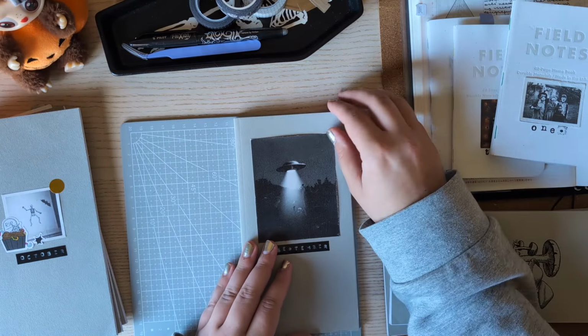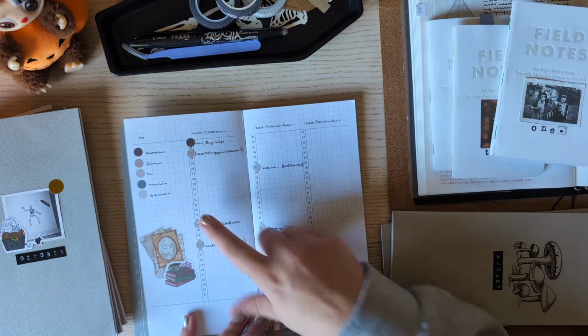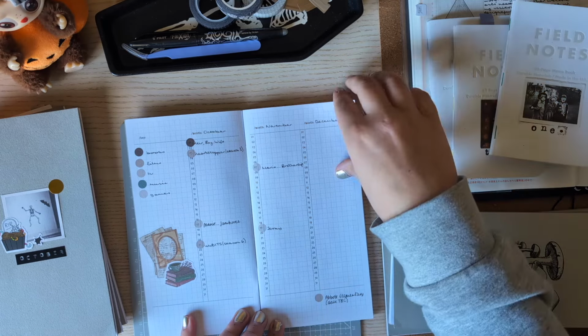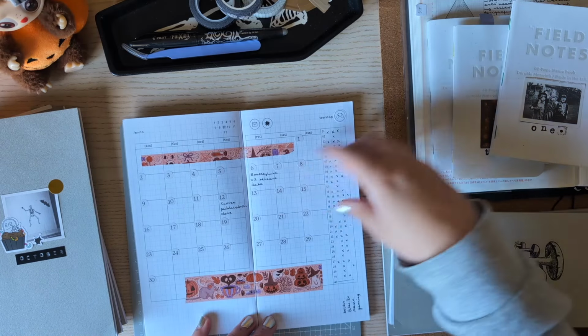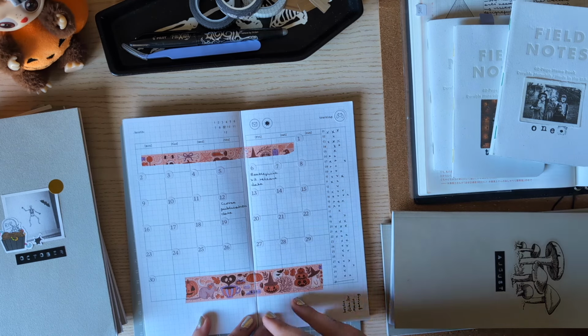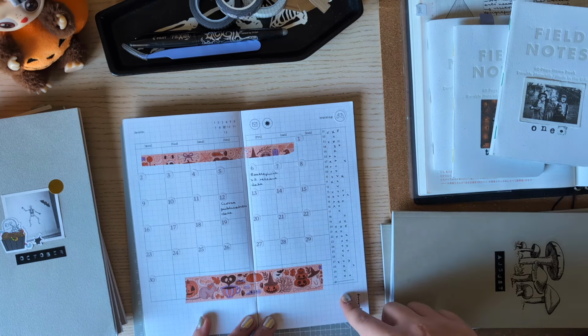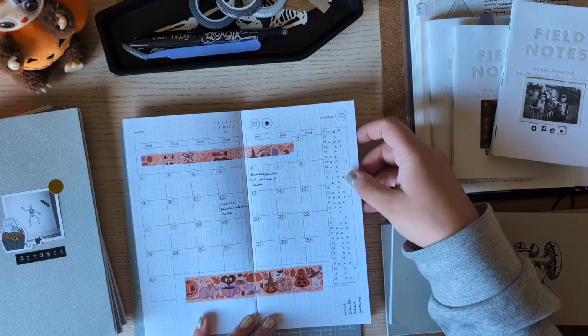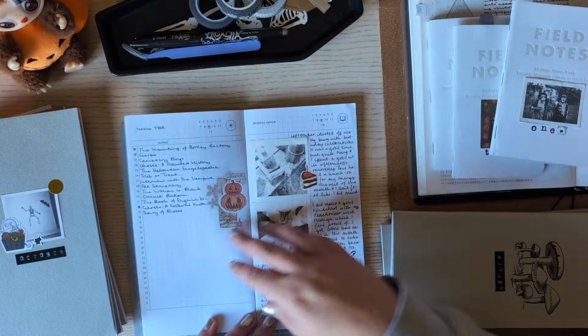September, got this UFO picture here. Okay, so future log, but just for media releases, quite minimal. Same again here, quite minimal, didn't really make great use of the space. The media tracking was kind of useful. Lots of TV, not so much music and gaming.